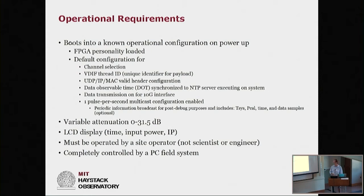The PPS time has to be synced to an NTP server that we have running on the system. Most of the VGO stations have NTP servers running inside. Data transmission on the 10G interface is on automatically after configuration. And we have the 1 pulse per second multicast configuration enabled. Each one has a unique multicast address and port where we send out TSIS information, phase cal, time, and if we have room, data samples, which are operational.